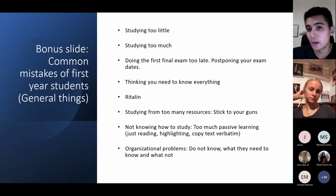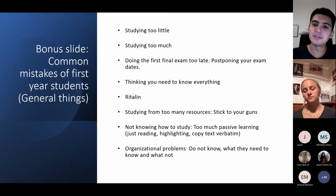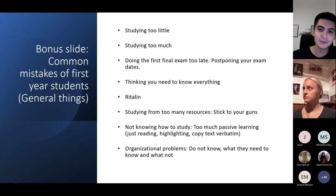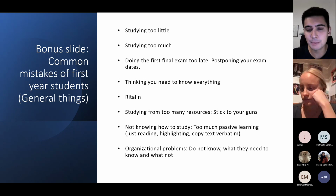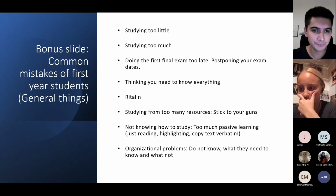I was talking a lot with our previous vice dean, Professor Sedmera, and we were looking at the data of our first year students, and we saw that most first year students don't fail because they fail the third attempt. No, they fail because they don't show up to the exam, because they don't have enough time to be able to take all the exams in time, because they just keep postponing it. So the tip here is really take the exam early. Don't be afraid. You can't know everything, and sometimes it's just good to go for it.